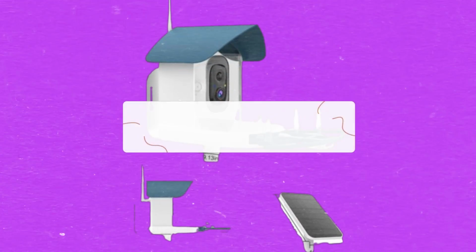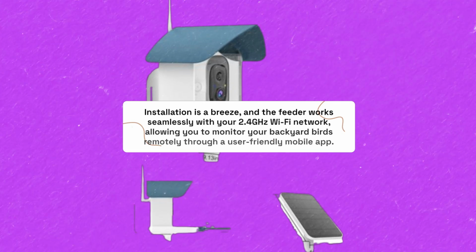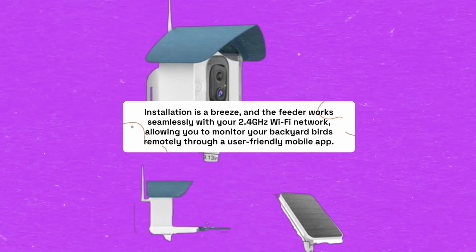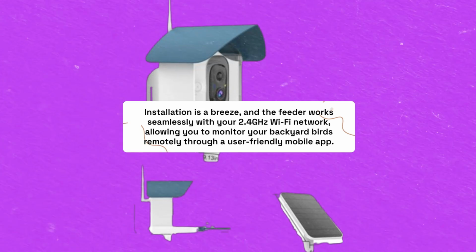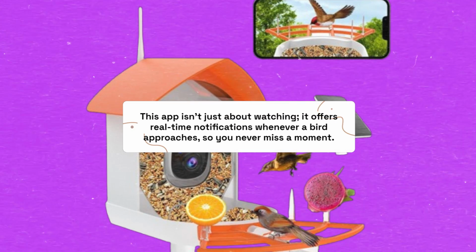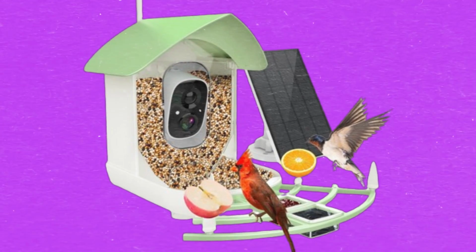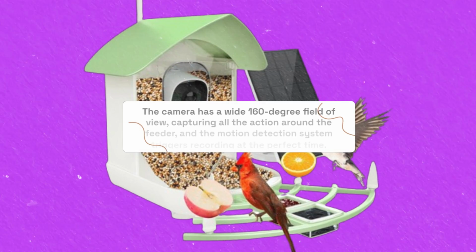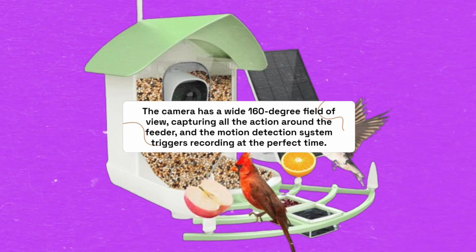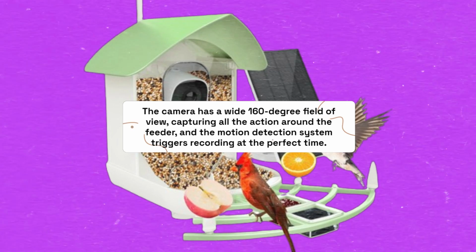Installation is a breeze, and the feeder works seamlessly with your 2.4 GHz Wi-Fi network, allowing you to monitor your backyard birds remotely through a user-friendly mobile app. This app isn't just about watching. It offers real-time notifications whenever a bird approaches, so you never miss a moment. The camera has a wide 160-degree field of view, capturing all the action around the feeder, and the motion detection system triggers recording at the perfect time.